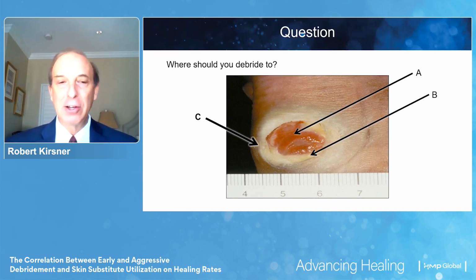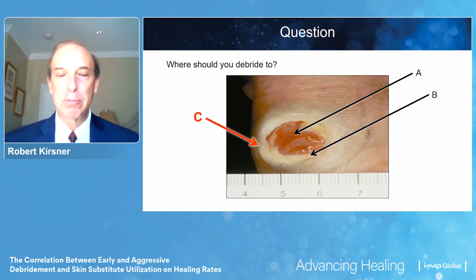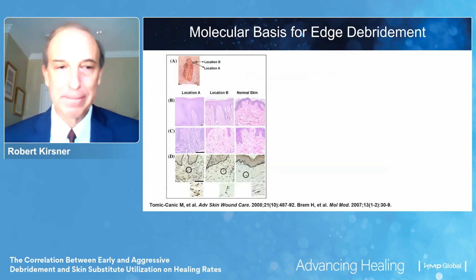And the question is, what do you debride? And this slide reminds you that when you're thinking about debridement, you're not just debriding the wound bed, but you want to debride the wound edge. And I'm going to share with you some experimental data to prove to you that debriding the wound edge is critical to the success when you're considering debridement.